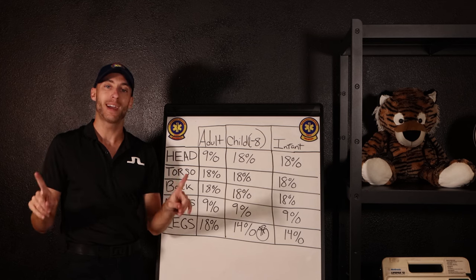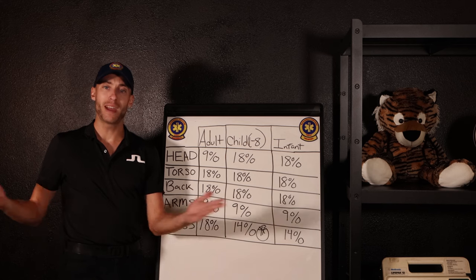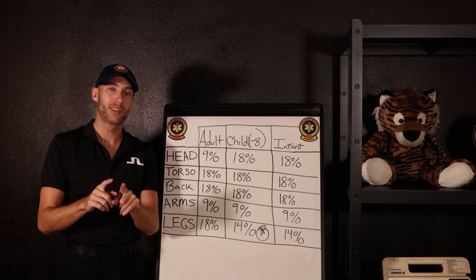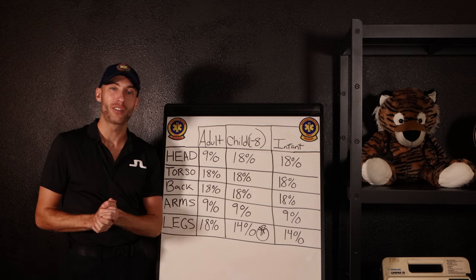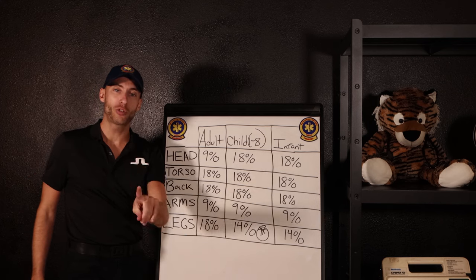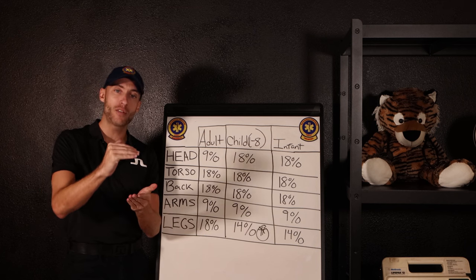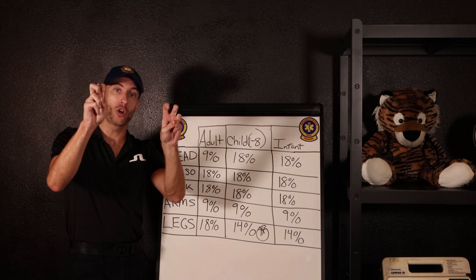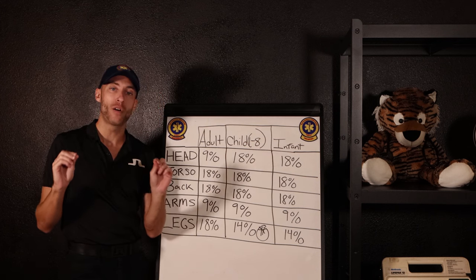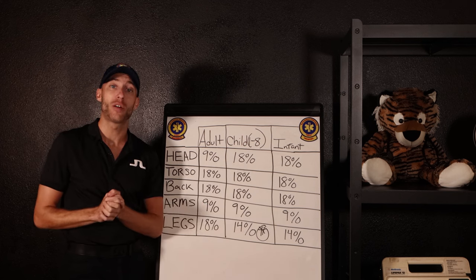Now here's where it gets interesting, the legs. Adult is simple, legs, 18%. Now, what about legs for a child or infant? Infant's easy, it's 14%. What about the child? Something interesting for the child. The child starts off at 14%. Every year the child gets closer to being an adult, in this example, they are gonna gain half of a percentage in their leg body surface area.